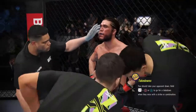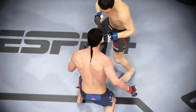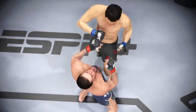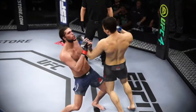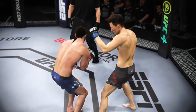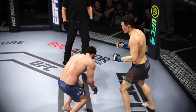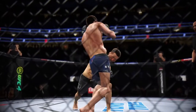All right, so let us now check out some of the action in that round, DC. There was a whole lot of it, including a stunner upstairs that nearly closed the show. It was a lot of action. It was back and forth action, but the big moment was that big strike to the head that put him on wobbly legs and in survival mode. Luckily, he made it to the end of that round.